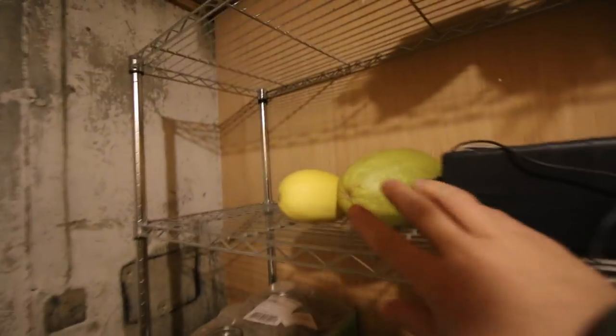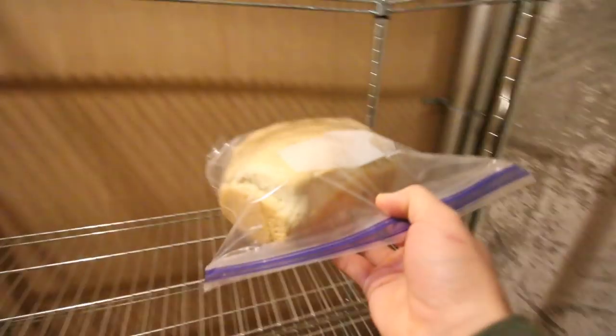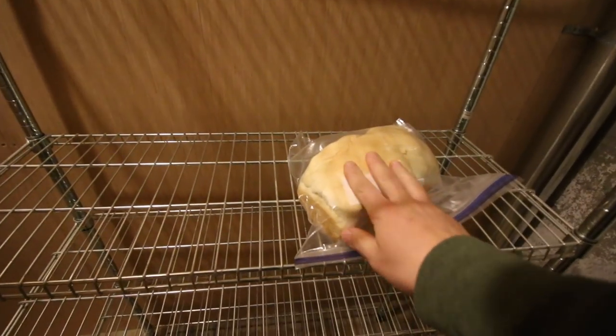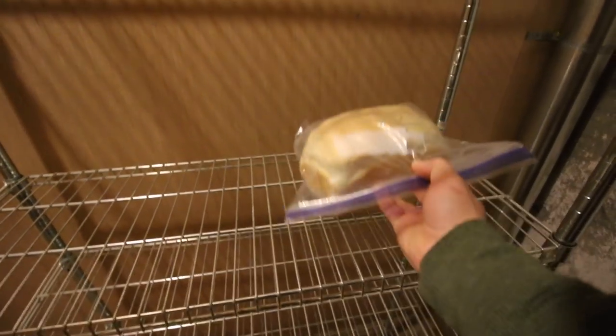We have potatoes, squash, and I've been working on my bread recipe lately to perfect it before I share it with all the Modern Steaders, and we're getting close. So I made 2 loaves of bread. We ate one the other night, and I figured, why not store the other one in the cave?